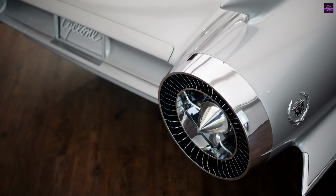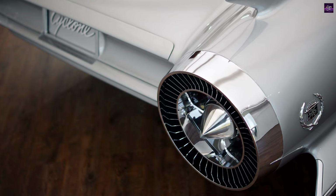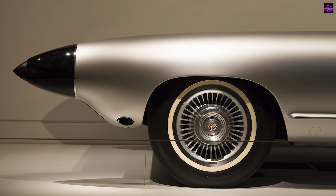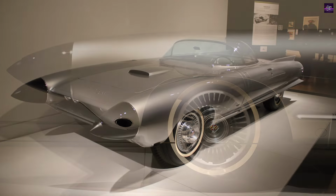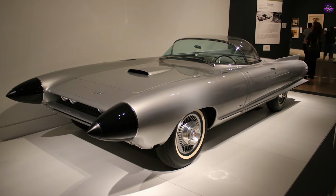Initially intended to run on a gas turbine engine, the Cyclone had to settle for a piston-driven V8 due to technological limitations. It featured advanced power steering, air suspension, later replaced with coils, and pressure-based brakes drawn from the Air Ride Reserve system.